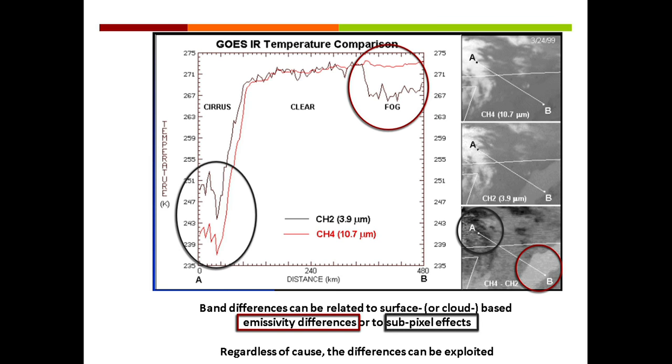And then where you have cirrus, you have something else called the subpixel effect. If you have a cloud that is not completely covering an entire pixel, the 3.9 micron is more sensitive to the warm part of that pixel. The 10.3 is more sensitive to the cold part.